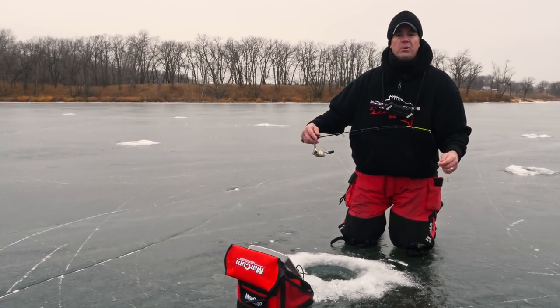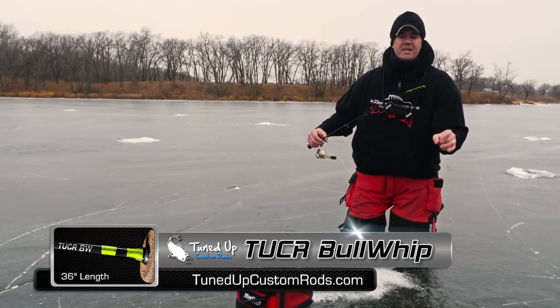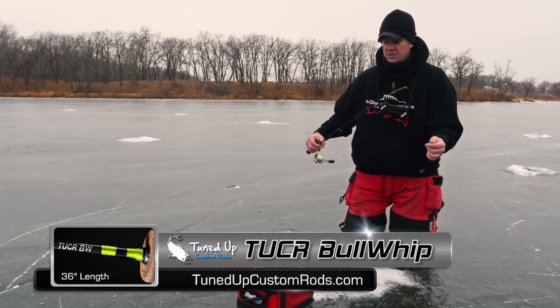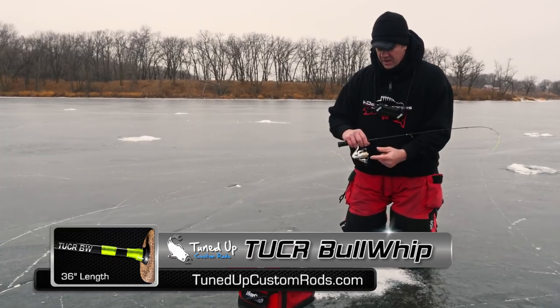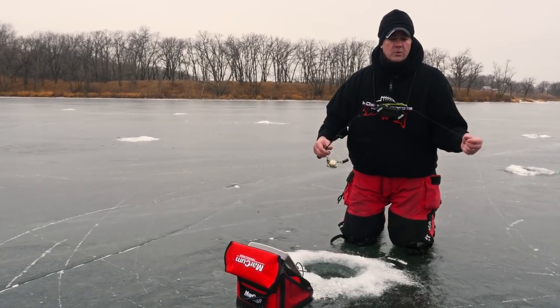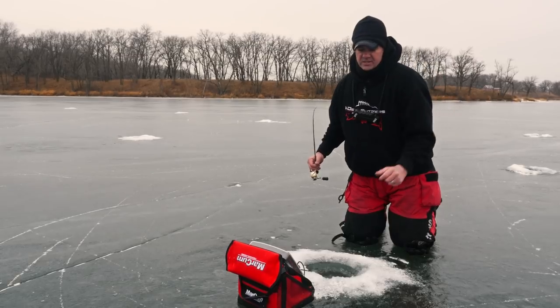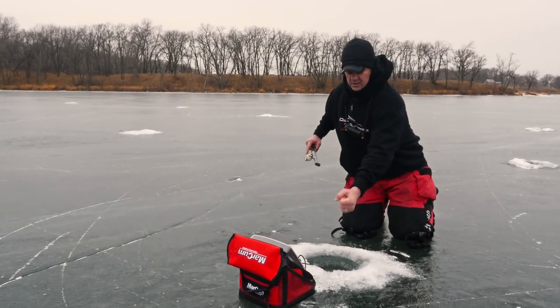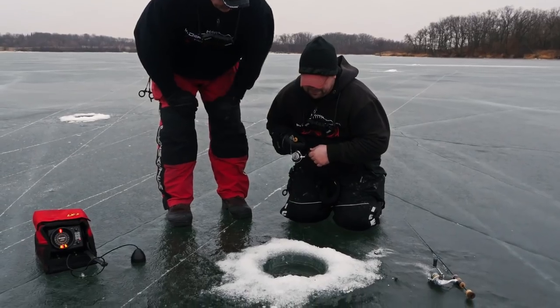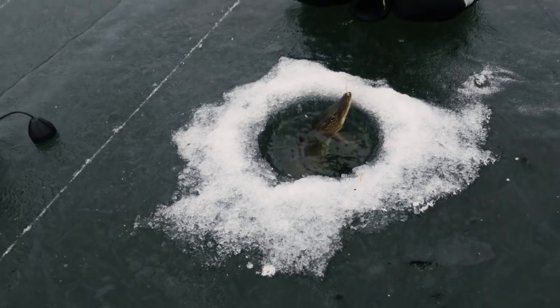This rod, it's called the Bullwhip, Tuned Up Customs, is designed specifically for this type of application. So it's been a great rod so far. I've really enjoyed fishing it. And then we have a 500 Sedona with 3-pound test line. Just a great setup. Gonna have enough line strength to handle the biggest bluegill or crappie. And as you've seen, Joel's tangled with at least a couple pike today.